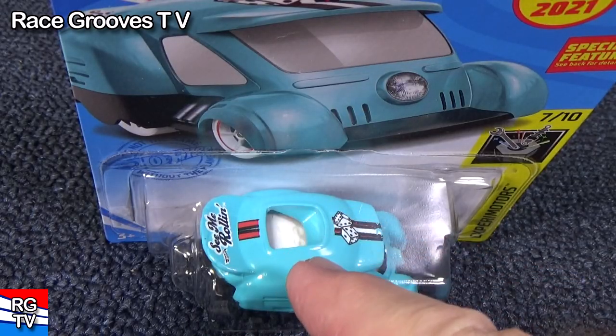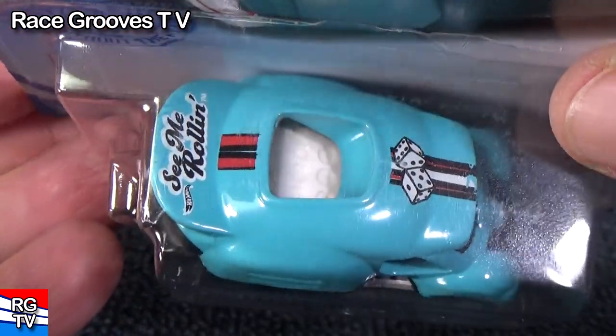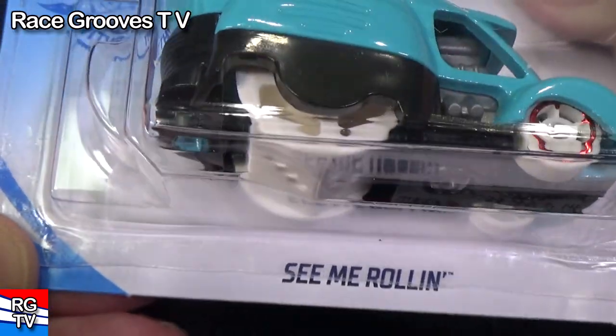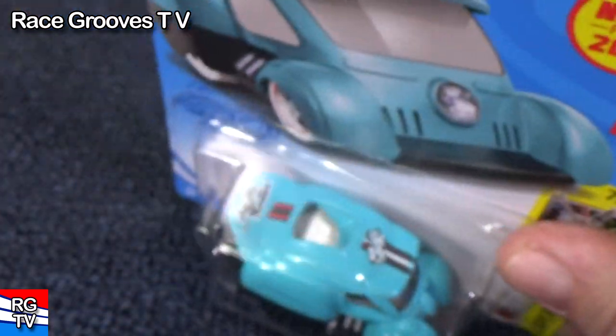What I want to know is if you use this for a dice, is it going to stop on a flat side? I don't think so because it's kind of angled. And even when you look at this side, look, it's not even parked on a flat side. I think it just rolls like normal.